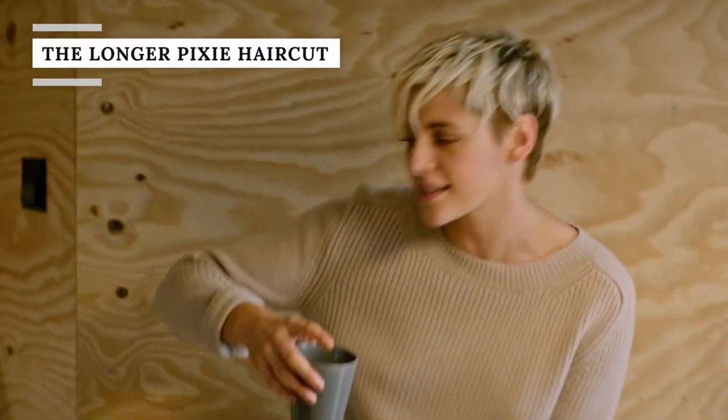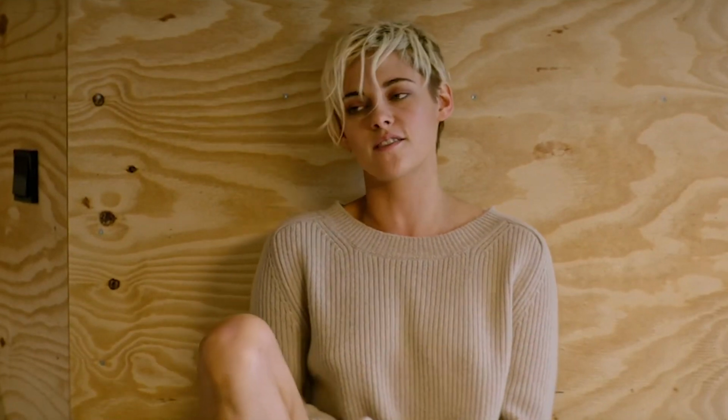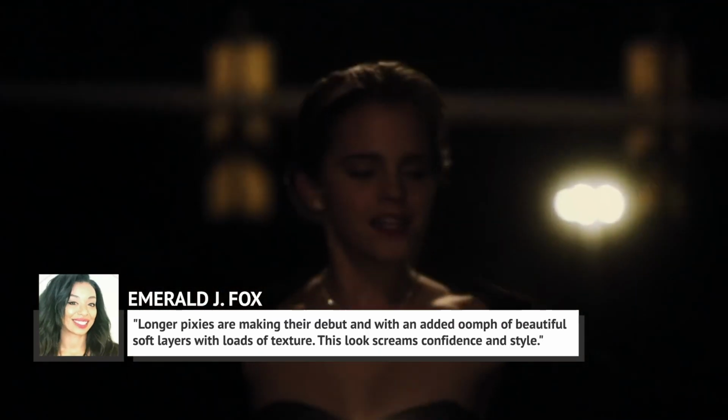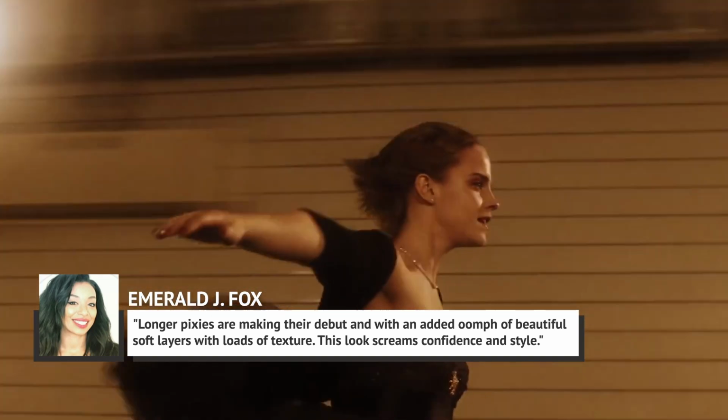Washington, D.C.-based hairstylist Emerald J. Fox thinks you'll be asking for a different kind of pixie come spring 2020. While super short cuts may always be a fun and adventurous look, Fox revealed that modern pixies will call for more length than pixies of the past. Longer pixies are making their debut, and with an added oomph of beautiful soft layers with loads of texture. This look screams confidence and style.